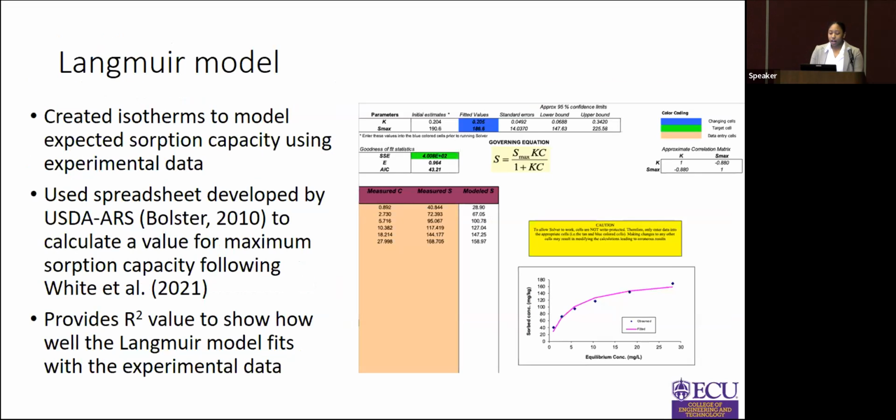So after getting our results back, after water sample analysis, we used a Langmuir model to create these isotherms to determine the maximum sorption capacity for each material. We were able to use the Langmuir model to get an R-squared value to see how closely the calculations from the model fit with our actual raw data.